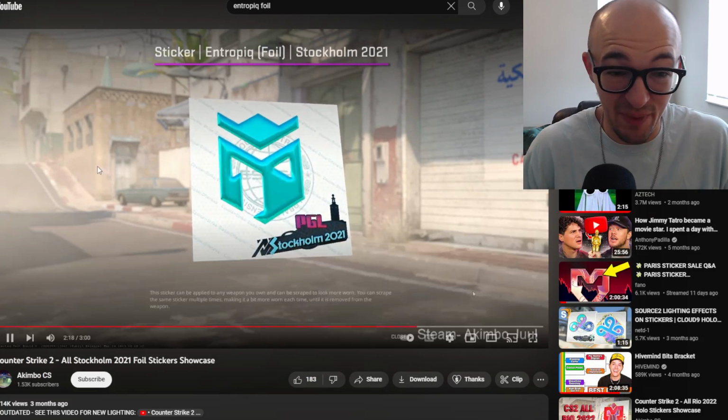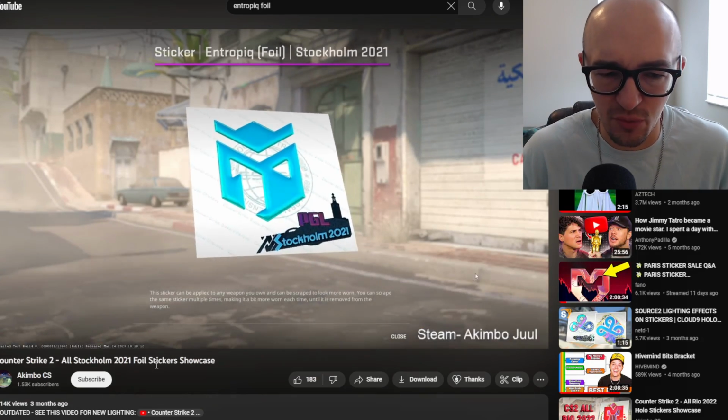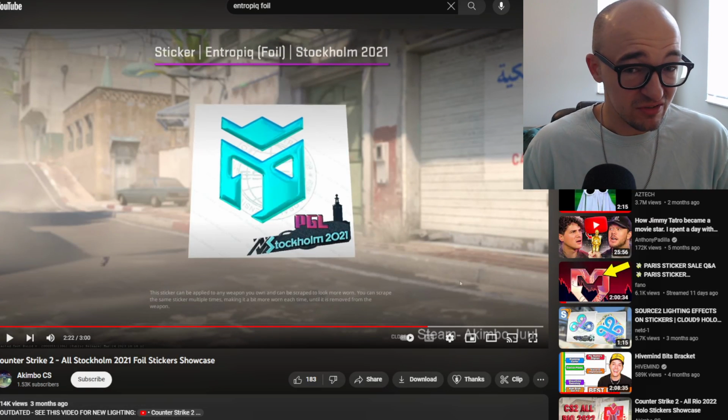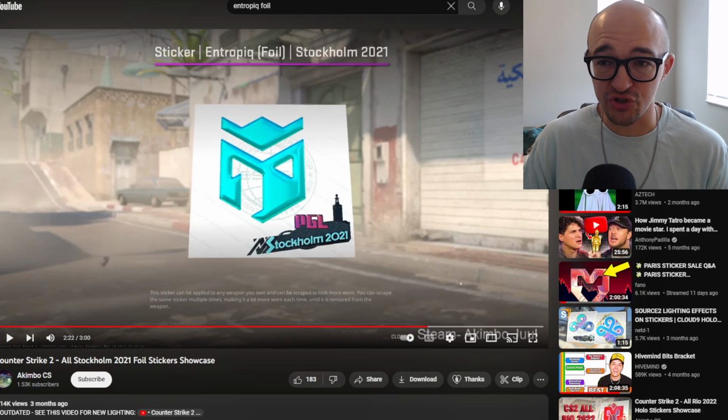And to me, this looks better. I mean, the coloring is honestly kind of weird and kind of off. This doesn't look as green. I think the CS2 one looks maybe a little bit more green. To me, this looks more blue or turquoise or something. But this Entropic foil in CSGO looks a lot more shiny. Looks a lot like the light's hitting it a little bit better, which is weird and strange.